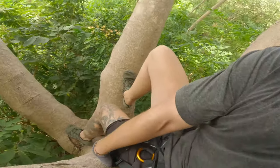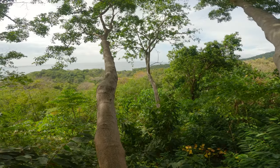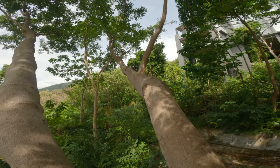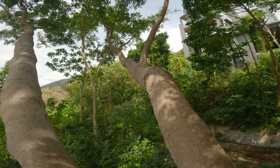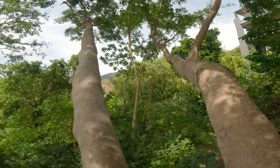I actually have my lanyard on. The idea is that I can kind of wrap it around it, and if I do happen to fall, it'll catch me. Or do I want to go up there? Outwards or upwards? And that's where I was aiming for. Let's go up there. Well, that didn't last long. Well, literally, there's just no grip on here.